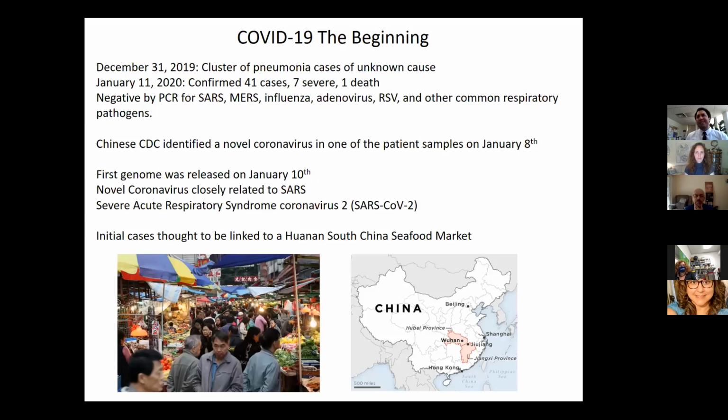This means these patients were tested for all the known things. If you'll remember that list that I showed, things like influenza, RSV, they tested them for SARS, and they were negative for all of these things, but they had pneumonia. And it appeared that that pneumonia was even human-to-human transmissible. And so there was some worry about a new pathogen, right?